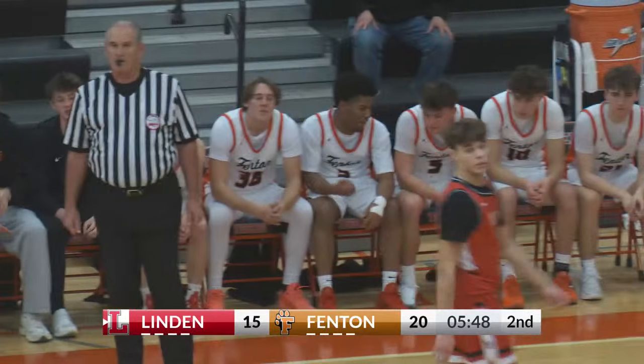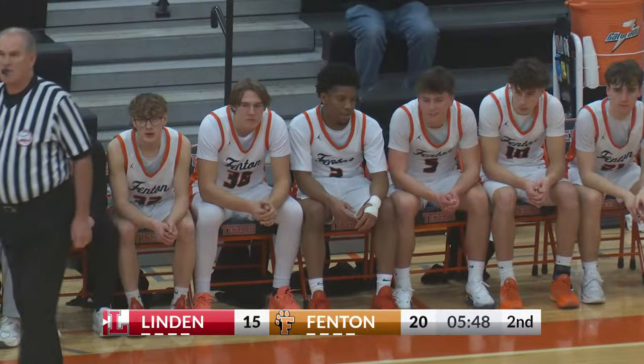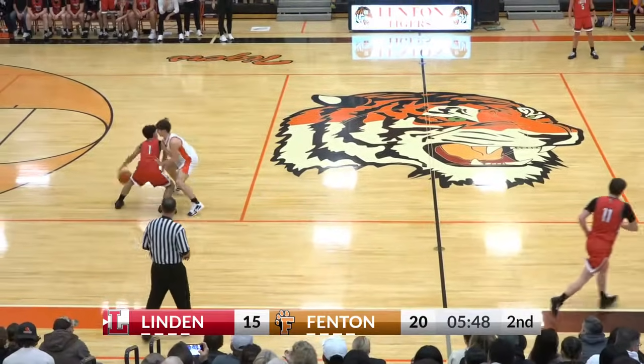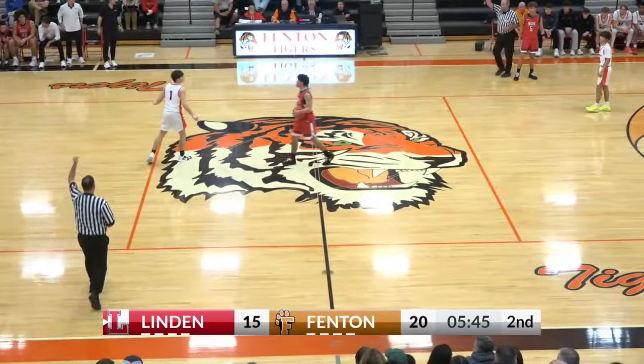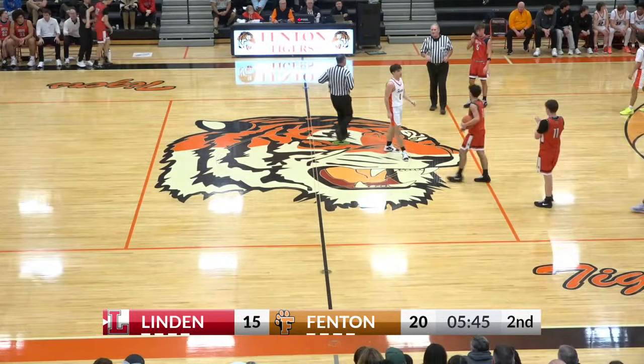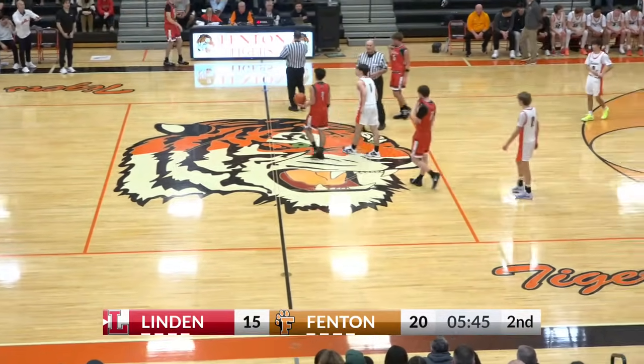These are two teams that if you don't know about them right now, Fenton and Linden, you better learn today. Got a lot of great athletes out here. The game's getting just a little bit chippy. That one called on Landry LaFontaine.